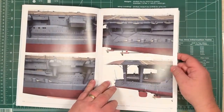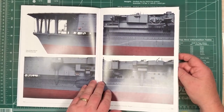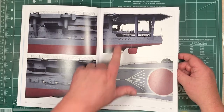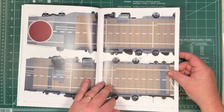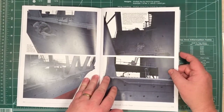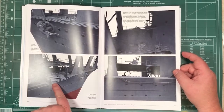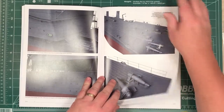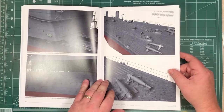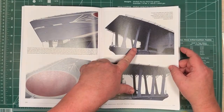So you go through basically everything. If you're building a model of the Kaga, every detail you might want to know about is here somewhere. You'll find a view of it. It goes into detail of the ship's boats towards the end of the book. Flight deck, the bow of the ship, and then it slowly starts working its way backwards with close-up views describing what you're seeing. There's the spare anchor, paravanes, and other little details like this that you wouldn't otherwise know about.